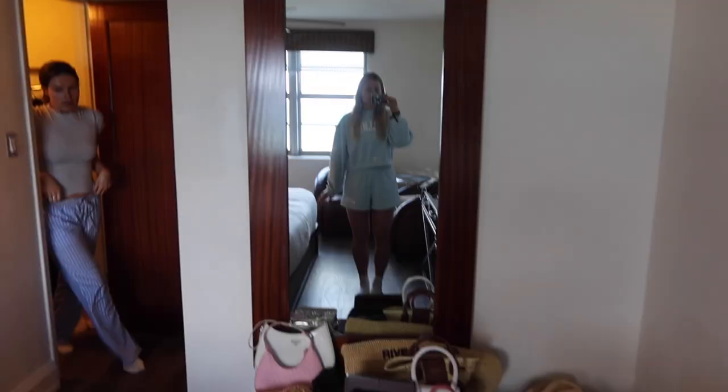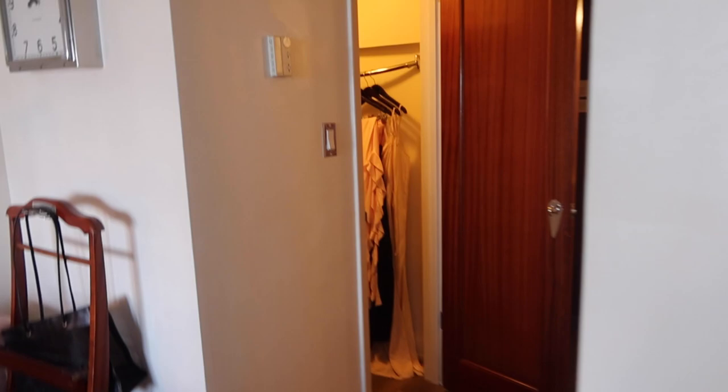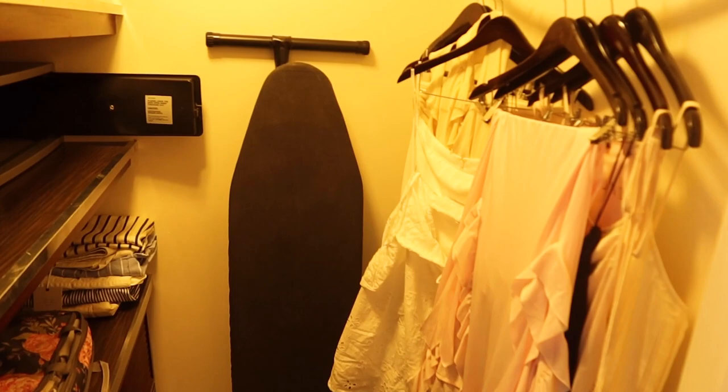I love them. We've started the unpacking process. This is our shoes and bags section. And then we actually have a nice big walk-in closet, if you will. And there's an ironing board and an iron, which we're very thankful about. And there's all of our clothes. And here's our little bathroom. It's also very cute.